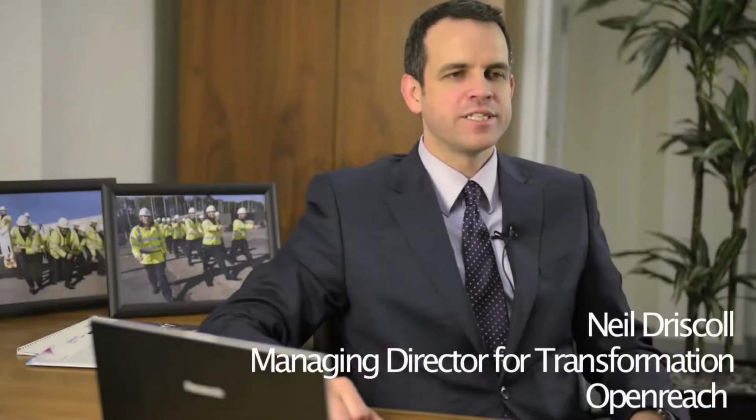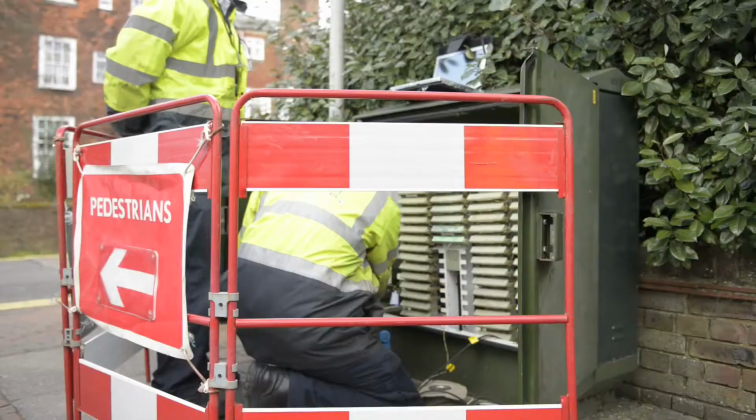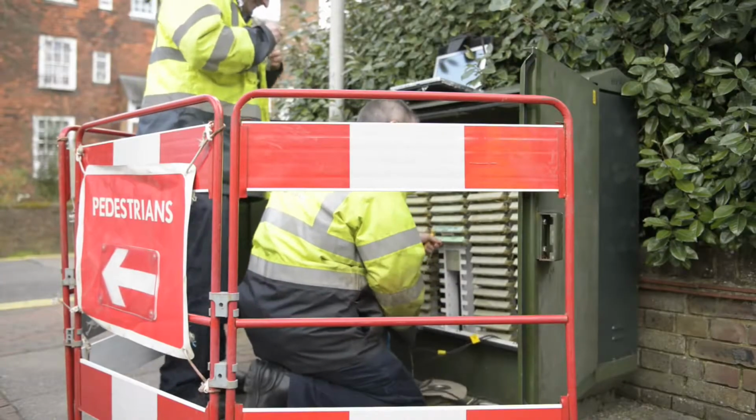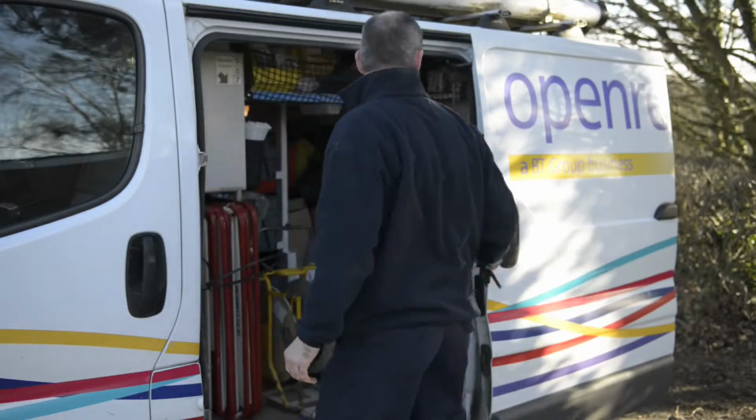Openreach is part of the BT Group, and it's the part of the group that looks after all the local access network connectivity for broadband and superfast broadband across the UK, and that's for all consumer and business customers. We're a workforce of around 33,000 people, and 25,000 of those are frontline engineers.